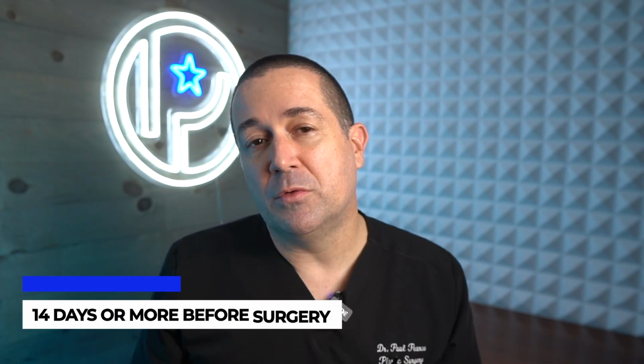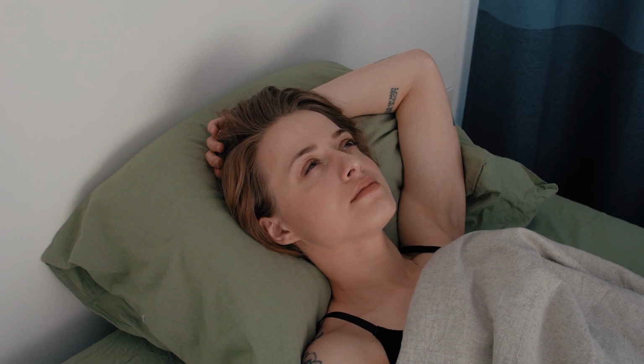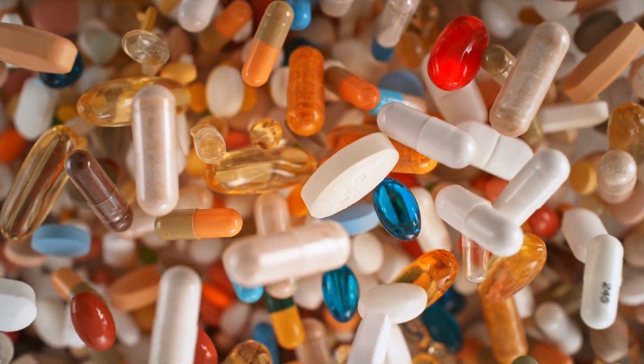14 days or more before surgery. So 2 weeks or more before the procedure, you're going to need to start making arrangements to take some time off from work and from the gym. If you work from home or do mostly computer work, you can go back to work within about 2 to 3 days after the procedure, as long as you're not taking any pain narcotics. Most of our patients are off their pain narcotics and using extra strength Tylenol within about 2 to 3 days after the procedure.